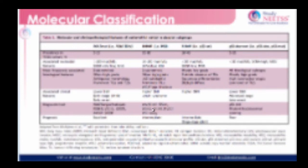What is the diagnostic test? You can detect this by immunohistochemistry, which we routinely do in our endometrial biopsy specimens. By running an IHC panel, you can detect these genes, or you can detect it from the blood by doing an MSI assay. The prognosis is intermediate in this variety.